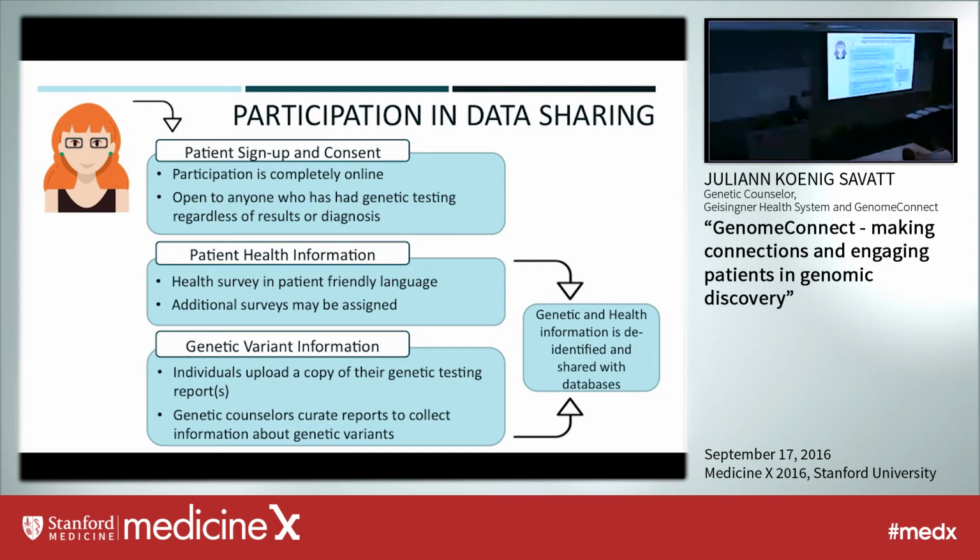After giving us their health information, participants then upload a copy of their genetic testing report, and our genetic counseling team, myself and 4 others, curate those reports and collect any information about genetic variants that were found through that testing. At this point, our participants have indicated numerous different diagnoses and health conditions. We have some participants with chromosomal disorders, mitochondrial conditions, single gene disorders with both pediatric and adult onsets. We have some individuals who have yet to have a diagnosis identified. And we even have some healthy individuals who've maybe had testing direct to consumer for carrier screening or predictive testing. So we have a wide variety of different diagnoses.